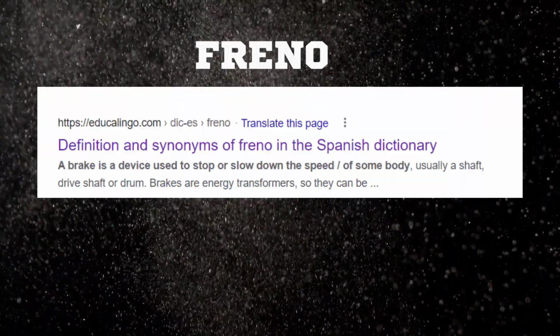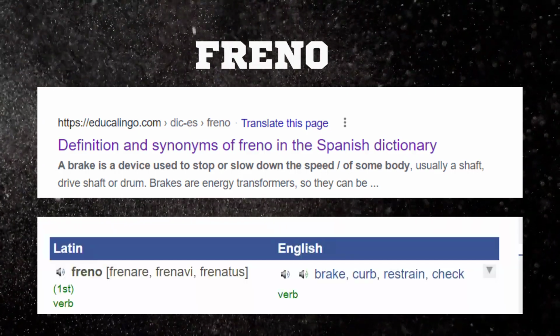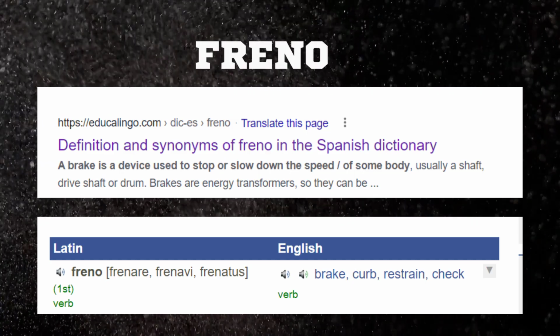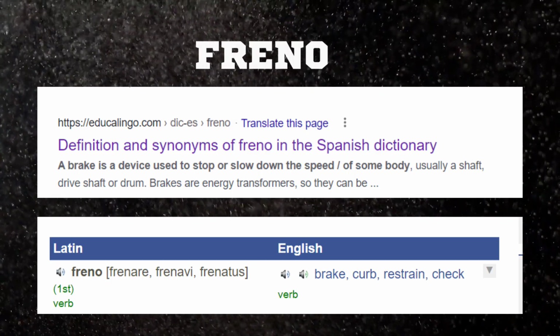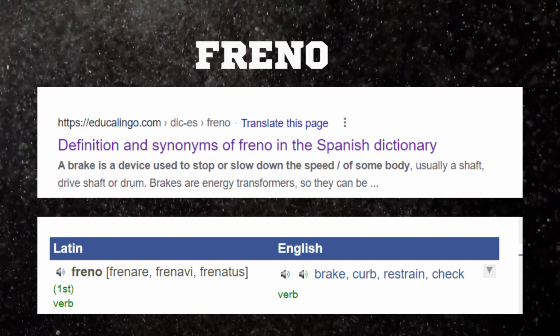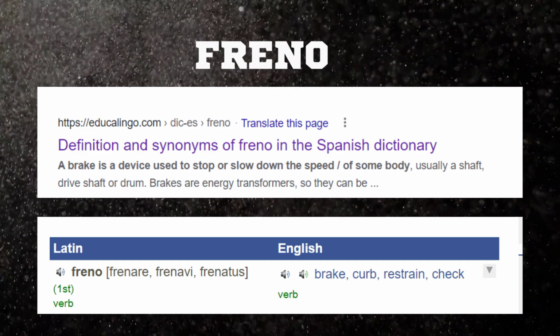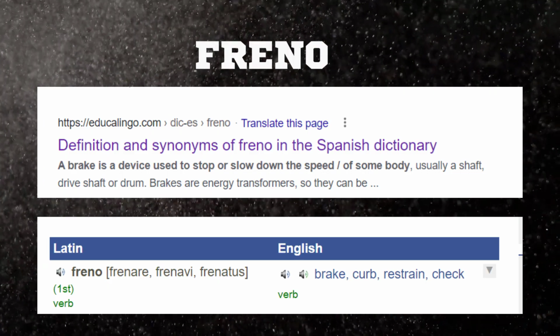Yeah, and when you check the word FRENO on the internet, if you Google the word FRENO, both the Spanish and Italian, it means brake. Yeah, so I'm assuming they named it FRENO because of the translation of the word brake. Yeah, but I'm not sure. So if you have a different theory on why the local drivers here in Kenya call it FRENO, you can share with us down there in the comment section below.